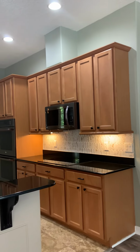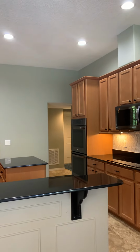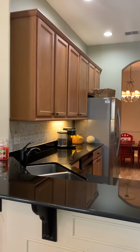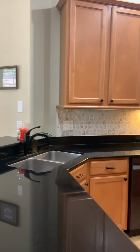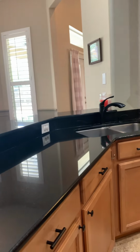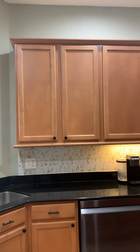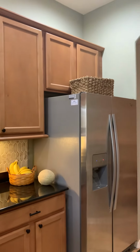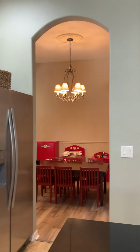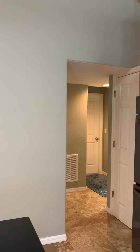If I continue on to my left, here's your kitchen. You have the stovetop, microwave, double oven. You have your sink that overlooks the eating area inside the kitchen. Cabinets look to be in real good condition. They're your elongated 42-inch cabinets with the crown molding. You have your French door refrigerator, granite countertops, and then that's a little hallway that will take you back to the garage and the laundry room.